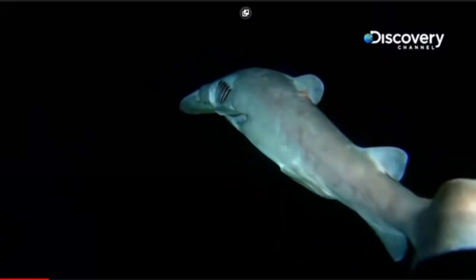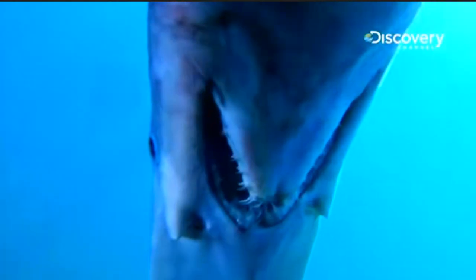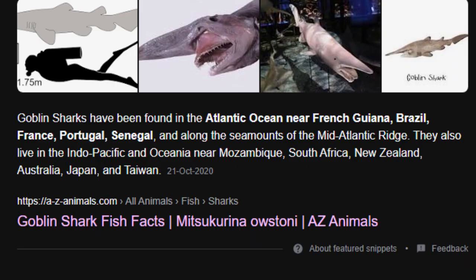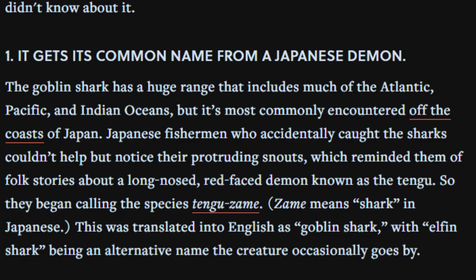The goblin shark is really one of the most freaky deep sea sharks there is. I mean, it looks like a goblin, it looks like a monster, that's how it got its name. It has the ability to distend its jaw way out in front of its body and then snap it back to catch food. Goblin shark is found in the Indian Ocean, Pacific Ocean, and Atlantic Ocean, and it's mainly found in the coastal areas, obviously. These are sea creatures. Obviously, you aren't gonna find shark on some plain or mountain, you're gonna find it here only. Oh my god, I wouldn't wanna go near this thing, man. It is named Tengusame, which means shark in Japanese.